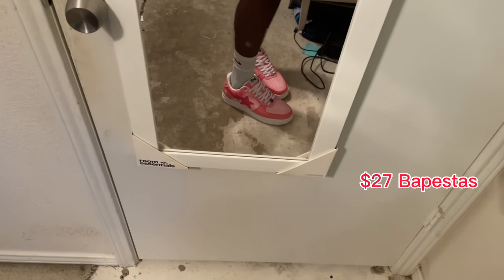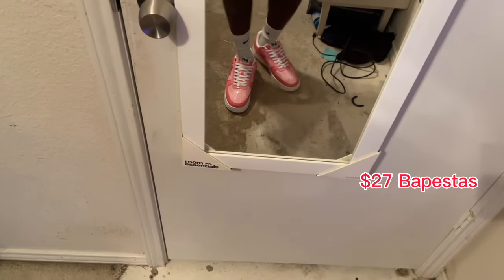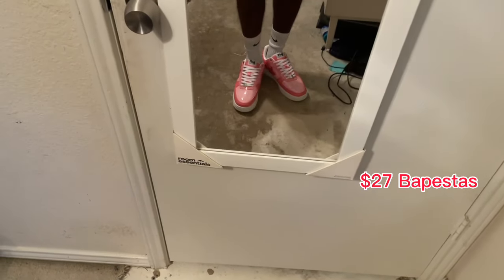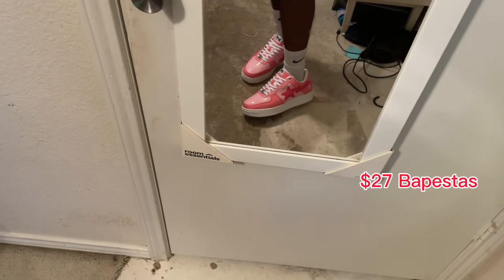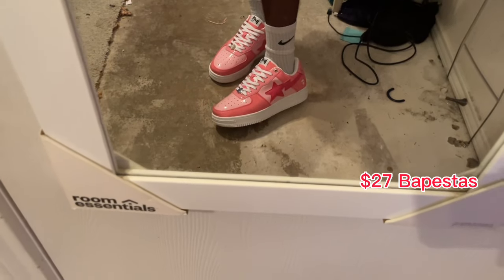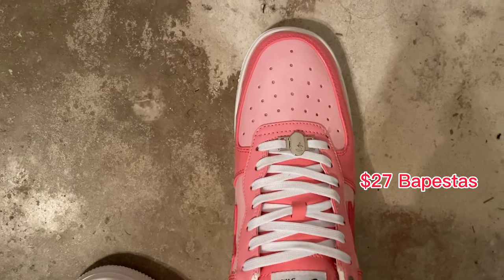All right, y'all, so here are the Bapes, as you can see on, and these shoes are just absolutely beautiful, bro. For $27, this is a must cop as well. I did a lot of 10 out of 10s in this haul, but man, this is a 10 out of 10. Like, look at this. Everything looks good on this shoe, man. Like, hold up, let me show y'all. Bapes spelled correctly. You have the little tag.